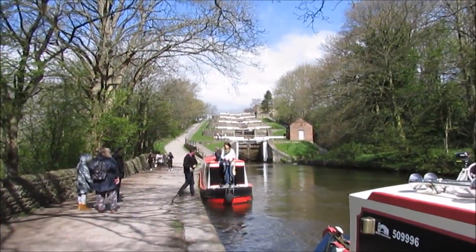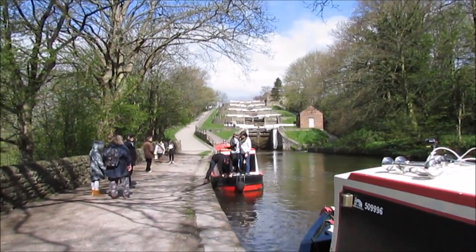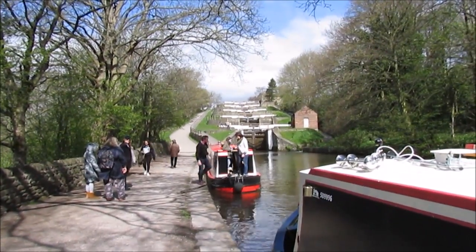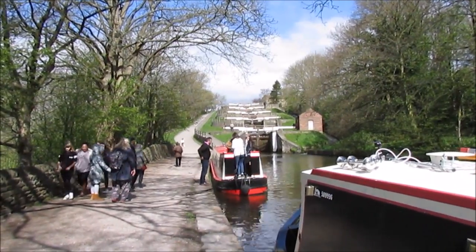So here we are, we've just arrived at the Five Rise Locks in Bingley. They're quite something to see. As we did with the last rise, we're going to go up with this boat in front. So let's see how this goes.